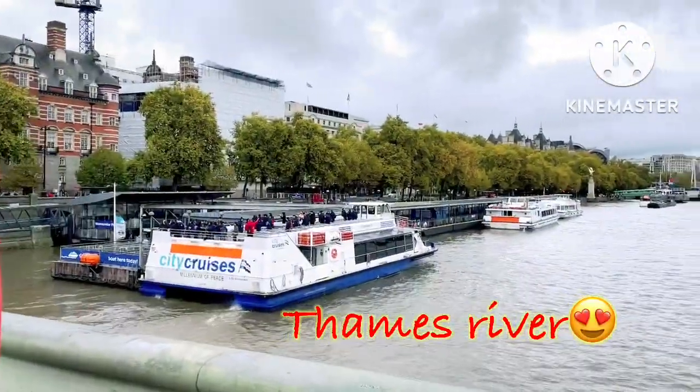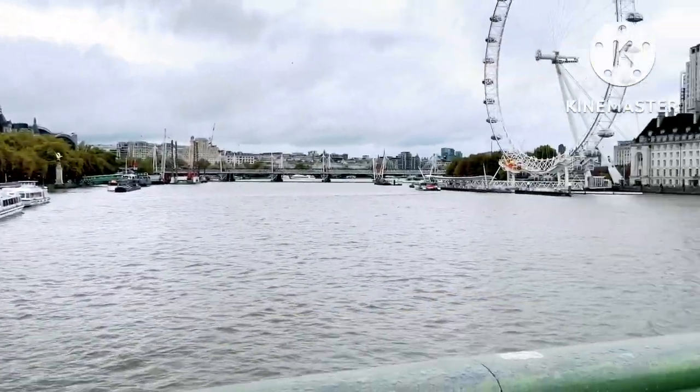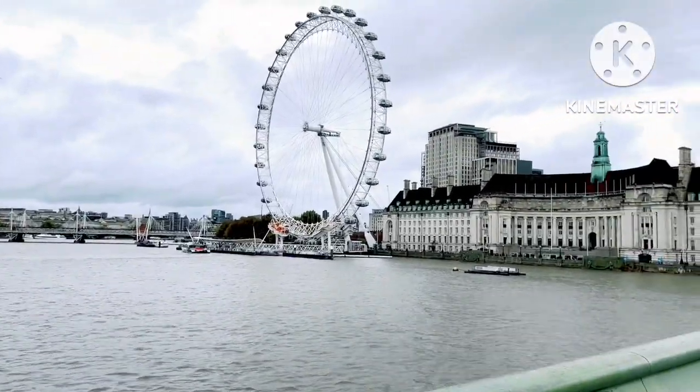So Thames is the longest river in England and the second longest river in the United Kingdom.